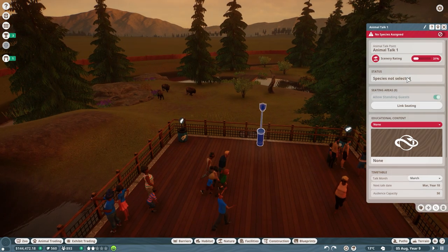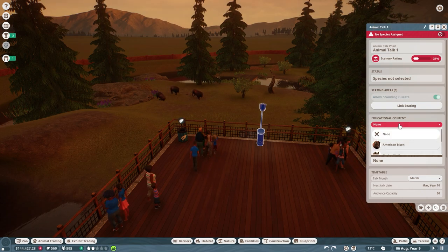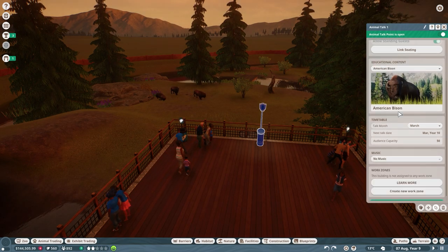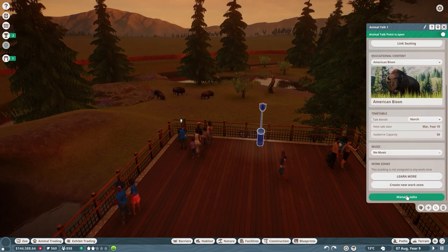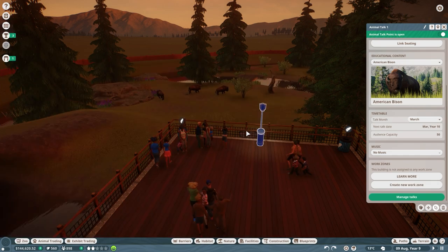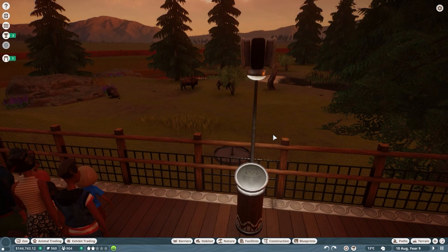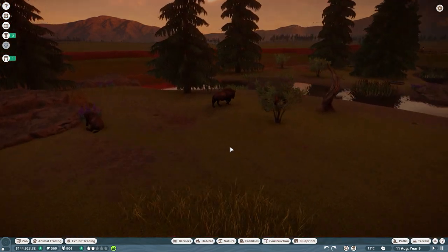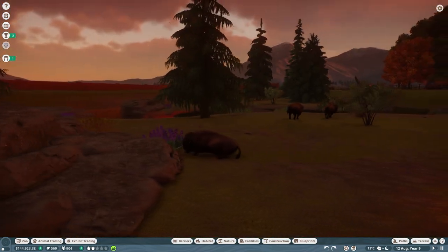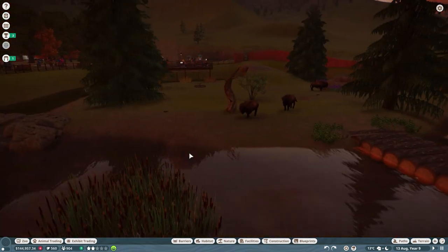Now we also need to assign a species. How do we assign a species to this? There we go. And they can throw food from here. Cool. Manage talks. What does that look like? They're open. Timetable, March. Okay. But there we go. We have our species talking point. We might have to set up a few more. And we have our bison. They're roaming around, just checking out their new little habitat.